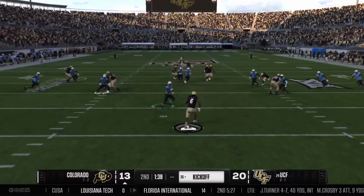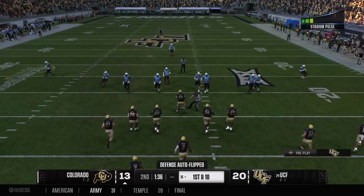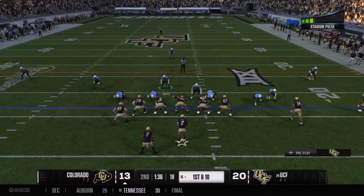He'll bring it back from inside his 5. Nice job by the kickoff team. Everybody stayed in their lanes, and they'll stop him at the 16. Colorado has the ball back, and the Buffaloes are hoping to put their team in prime position on offense.